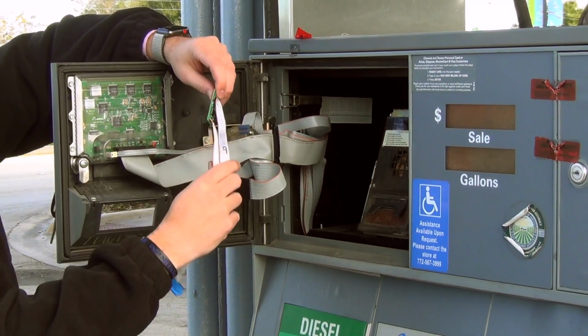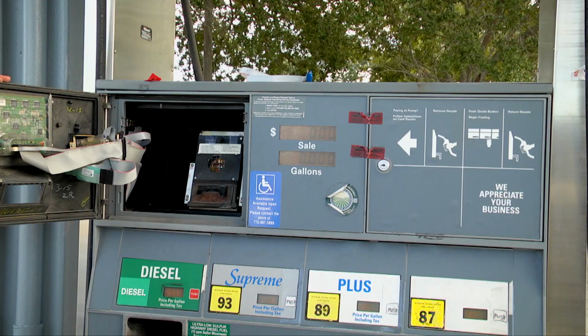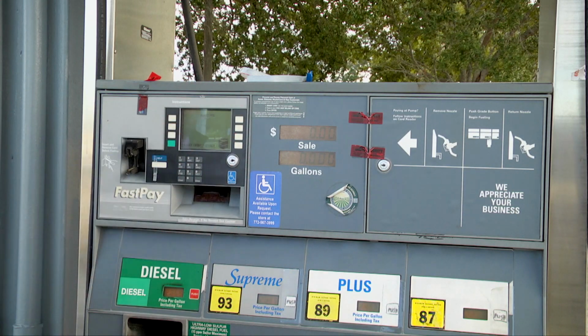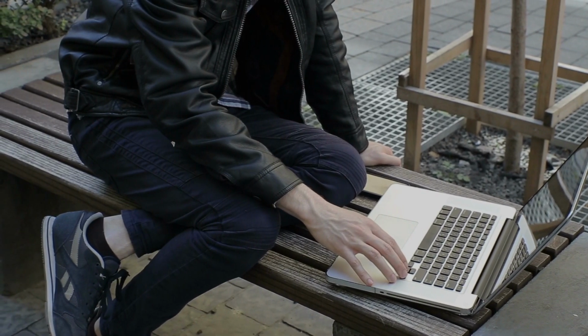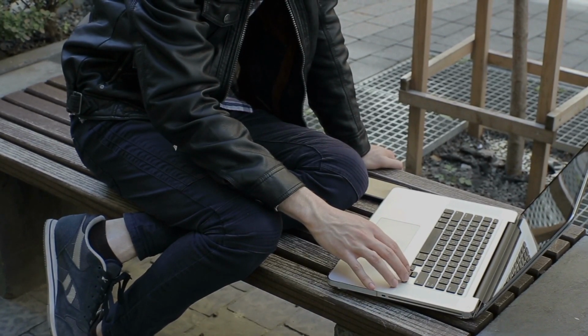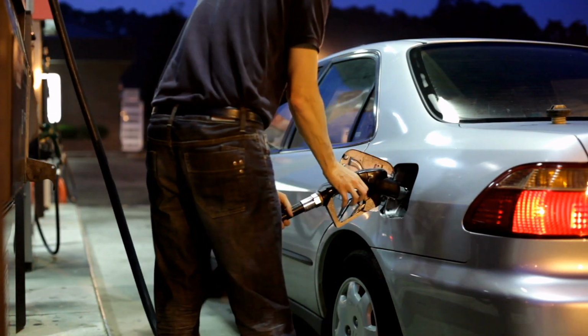Once the key to one pump is compromised, then access to the pumps is available at most all of the stations. Once inside, the perpetrator installs the device and relocks the access door so that the device is undetectable. The data is then uploaded through Bluetooth technology to the criminal's computer, who now has full access to hundreds of skimmed credit cards.